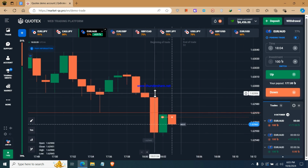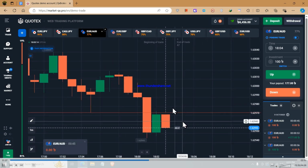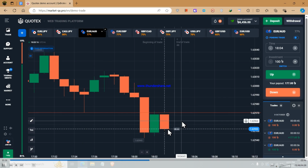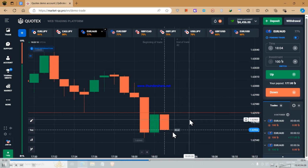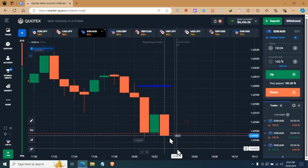Now if this candle becomes a red candle, then we know that this support turned into a resistance, right? So on the next candle we can definitely trade for a put option.